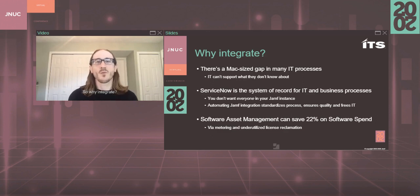So why integrate Jamf into ServiceNow? What we're finding is that for most companies, there's a massive gap in their IT processes. It's really hard for IT to support what they don't know about. And while Jamf is a great wealth of information about the Mac environment within your company, ServiceNow is the system of record for IT and business processes, and it's really where ServiceNow customers want to be centralizing all of their systems.